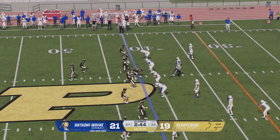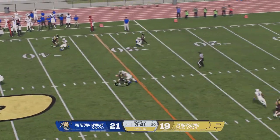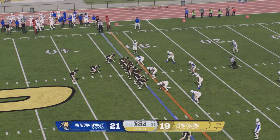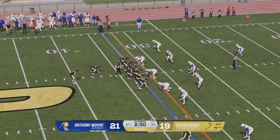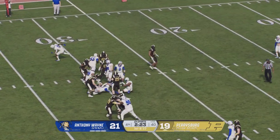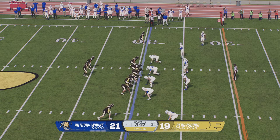Here comes the biggest drive of the game for this offense, down one score. Looking to pass, it's Bailey. Gets it out quickly. And a 9-yard gain on first down leaves them with second and short. Brings up second down. They'll move the tight end. Here's the handoff. Hauled down, but they'll move the sticks as he picks up the first down. Here's this offense with a fresh set of downs.